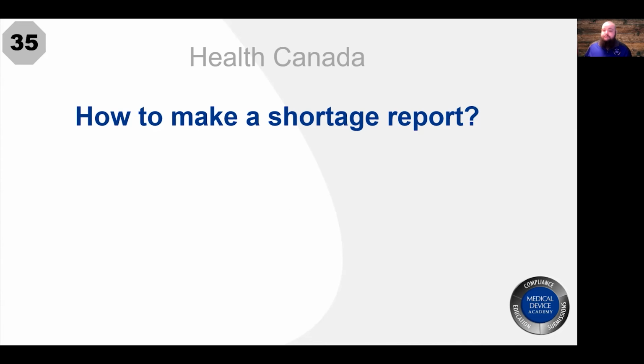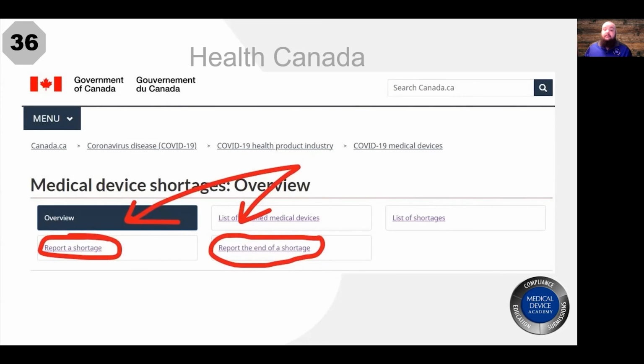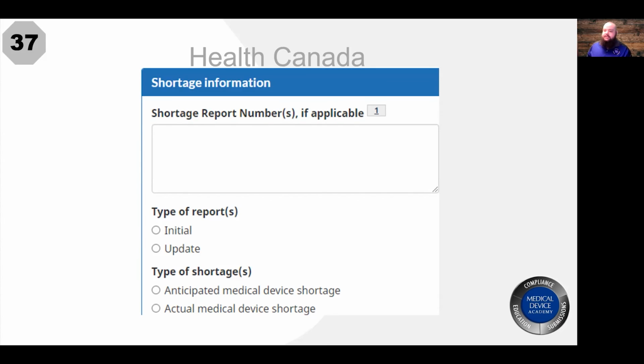Now, how do you make a shortage report to Health Canada? They have streamlined the process and reports are made using web forms on the Health Canada website. If you look at my screen, you can see there's two options. You can report a shortage and you can also report the end of a shortage. In the snapshot on my screen now, it shows that that shortage report is used both for initial shortage reports as well as update reports on the shortage.